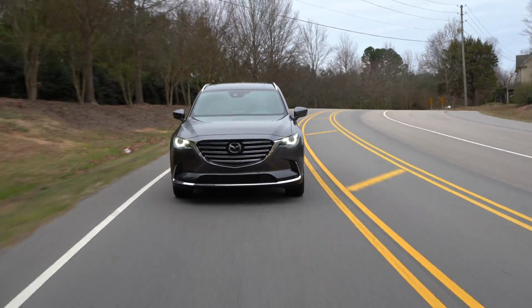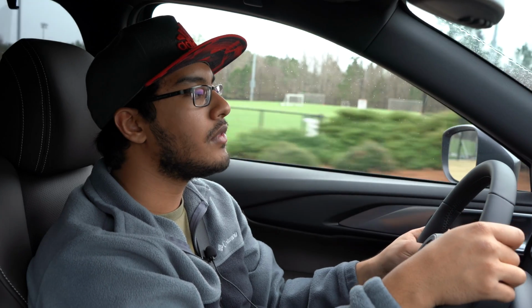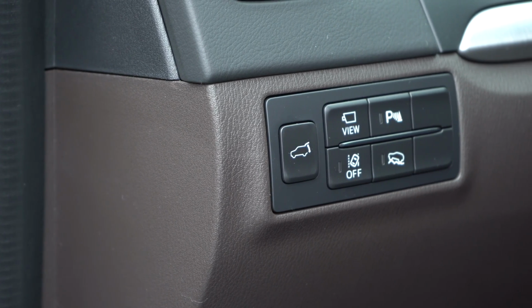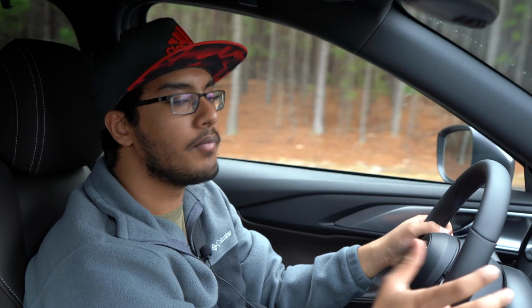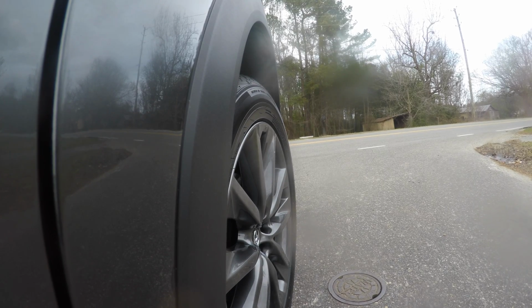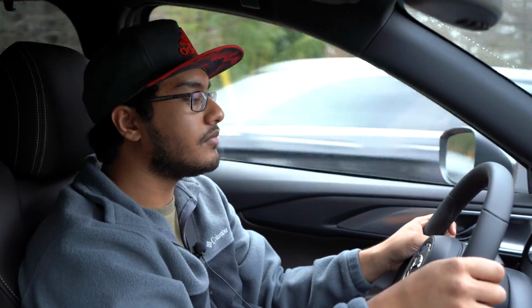And for 2020, I'm proud to say that they did some nice little tweaks to the base model. They provided all of the safety features as standard in the base trim model, and even with the cloth seats, they still give you heated seating with the cloth base trim. So that is pretty awesome to see as well. But this is not the base trim model. This is the Signature, fully loaded one.